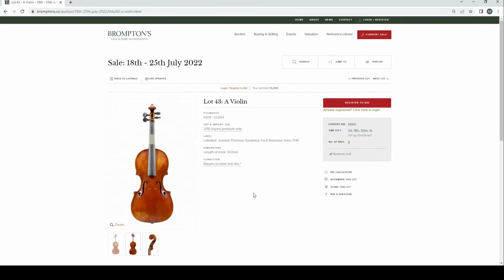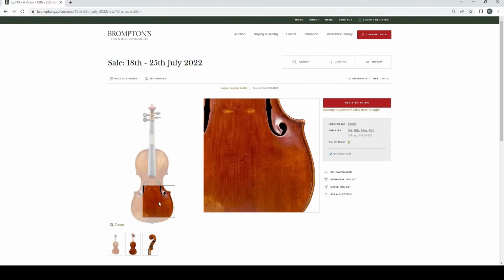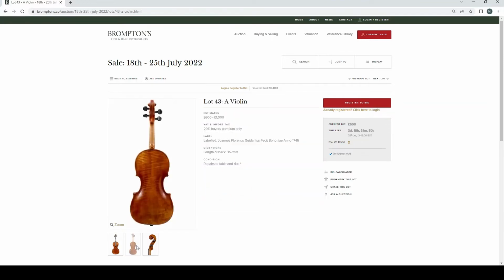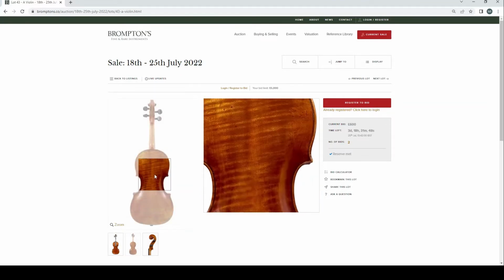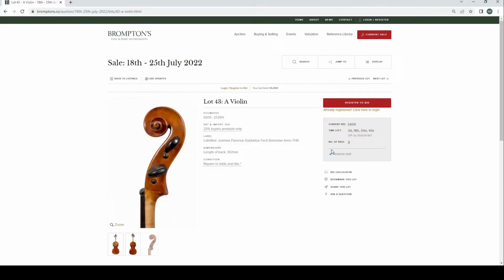A violin, my favourite, 600 to 1,000 is the estimate. 2 bids so far on this. Not much talk about it. Doesn't look that old, to be fair. Length of back 357.